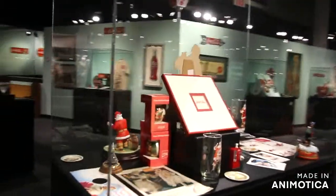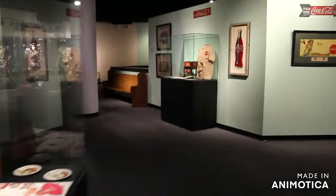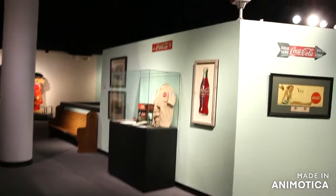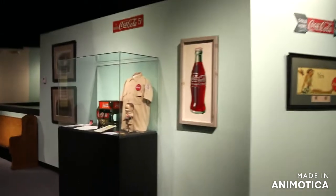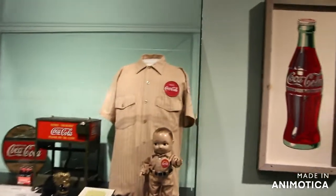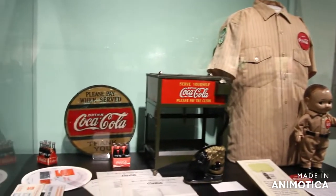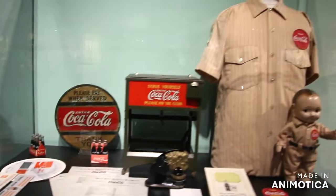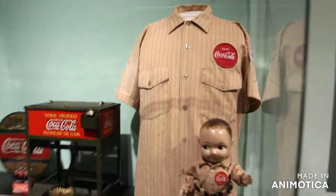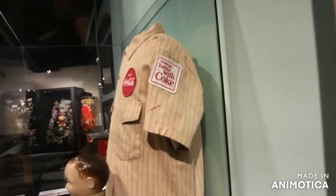Okay, so some more Coca-Cola stuff. This is what we call the Coca-Cola room. The room of Coca-Cola. Because we even have an employee shirt. Now that's cool. An employee shirt. Things go better with Coke.